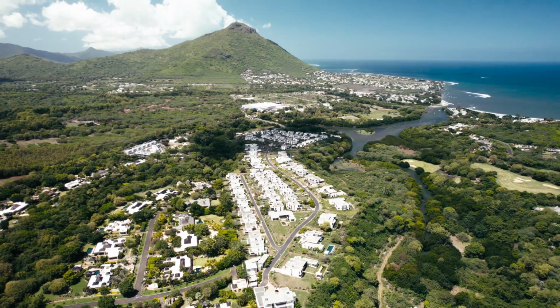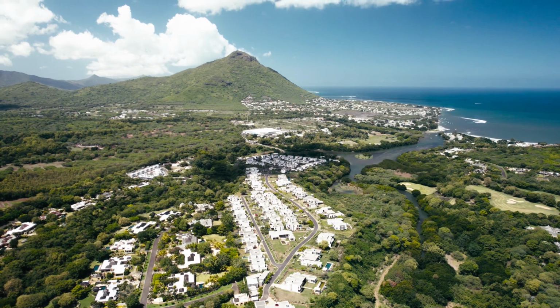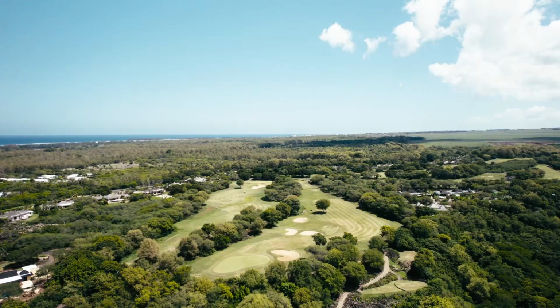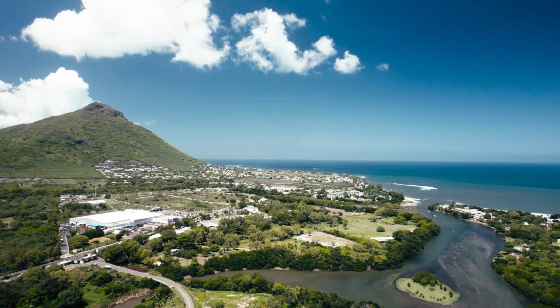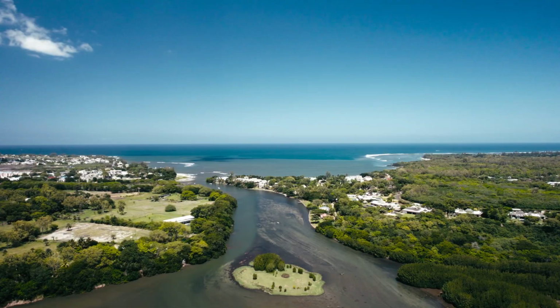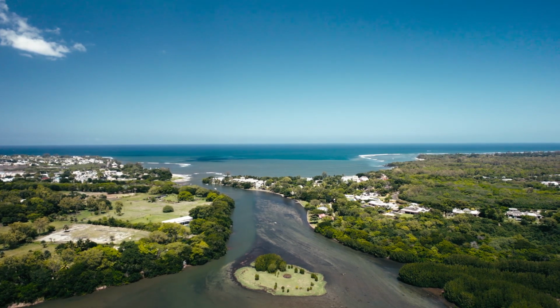The prestigious villas of Akasha are nestled in a magical place at the entrance of Tamarin on the west coast of Mauritius. Bordered by the Tamarin Golf Course and the Rempart River, offering access to the sea and forming a striking natural peninsula of beauty, and descends gently towards the river that flows peacefully to the mythical Bay of Tamarin.